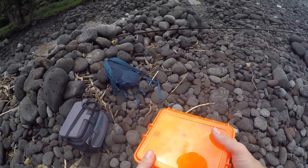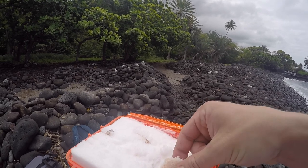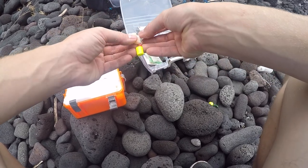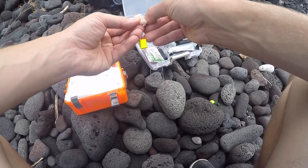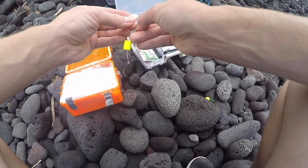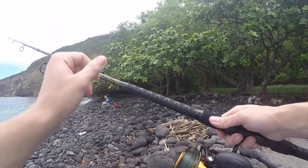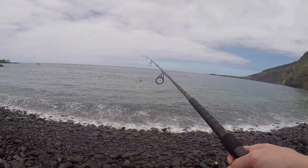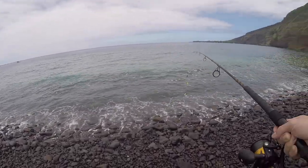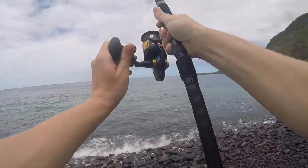Awesome little shrimp right here. Kind of open this guy up. There it is. So I'll cut this into like three pieces or so. That would be perfect. So, this guy on there. Get down here a little bit. Okay. Okay, first cast. That was a bad cast.